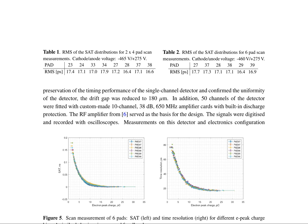The development of a new 100-channel Picosec detector, with an area of 100 square centimeters, aimed to achieve a flat and uniform drift gap. This goal was pursued to ensure uniform timing over a large area. A prototype based on an embedded ceramic IM board confirmed the uniformity and preserved the time resolution of the single-channel detector. To investigate the uniformity of the drift field, the dependence of the single-ended timing, SAT, and time resolution on the E-peak charge was examined.